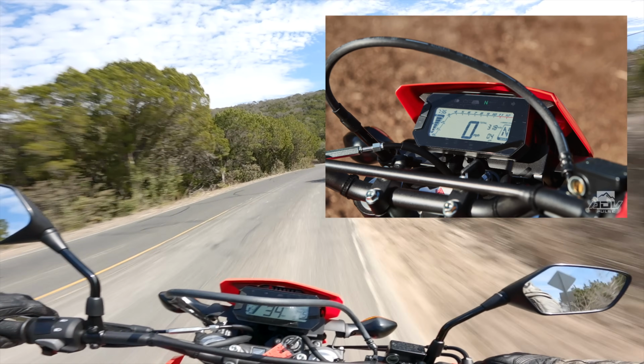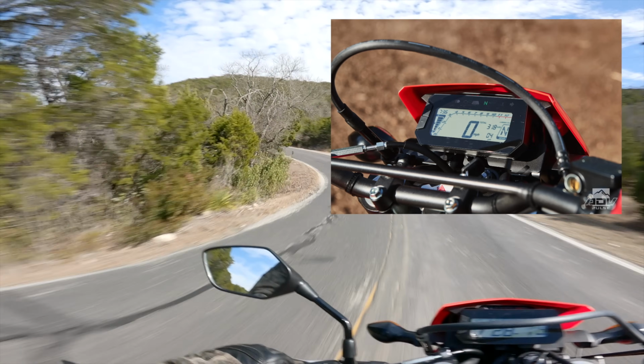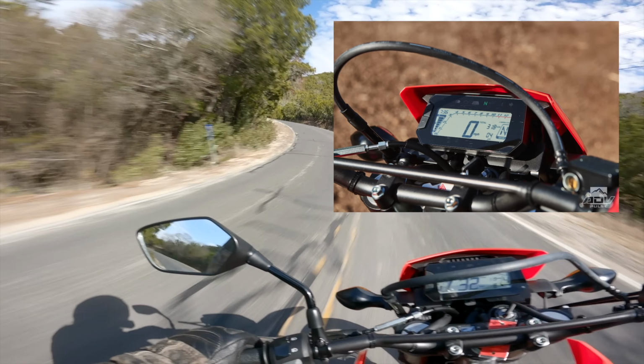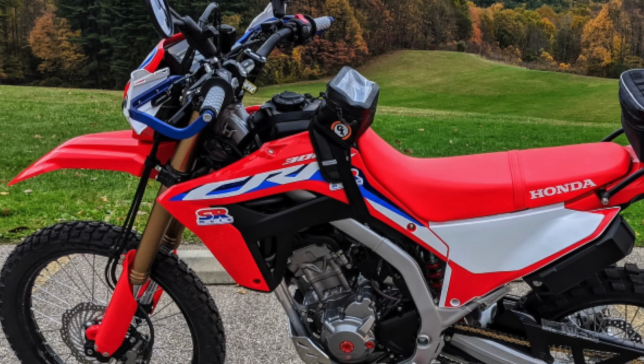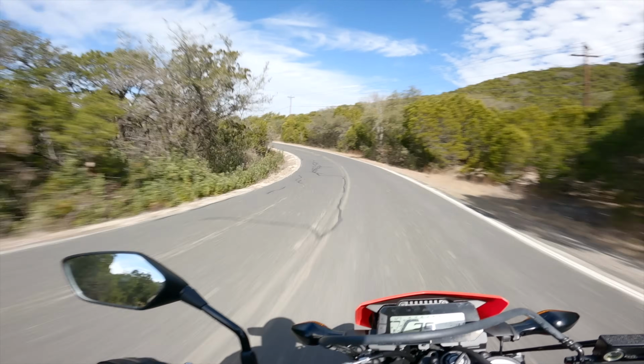Tech is pretty limited on the bike, with a simplistic LCD display showing your speed, tachometer, and a few convenient extras like gear position indicator and fuel level. This bike has a petite 2-gallon gas tank, but while getting nearly 65 miles to the gallon, that shouldn't be much of a problem for range.